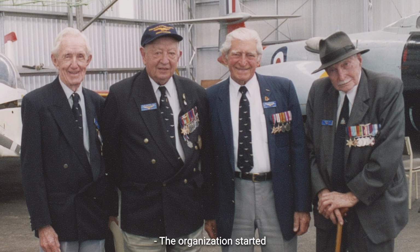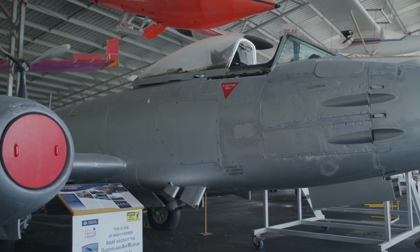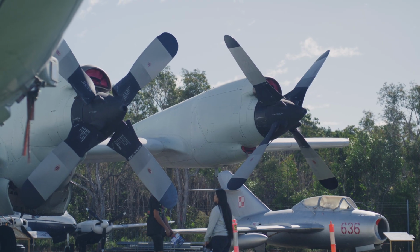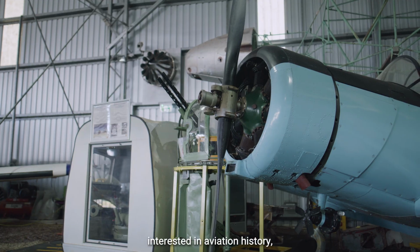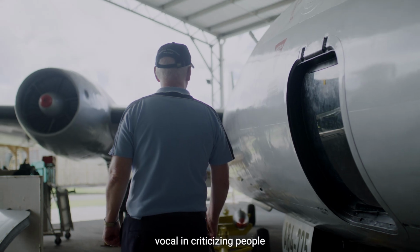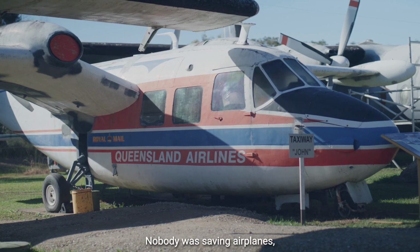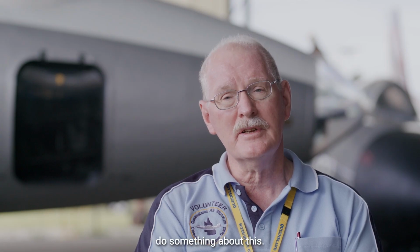The organisation started off as the Queensland branch of the Aviation Historical Society of Australia. We used to have monthly meetings, we'd show movies, we'd have the occasional guest speaker. Some of us would contribute written articles to the Society's journal. We'd always been interested in aviation history, and we were always vocal in criticising people for not preserving aircraft. Nobody was saving aeroplanes and they're all being scrapped. And we thought, well, hang on, it's going to be up to us to do something about this.